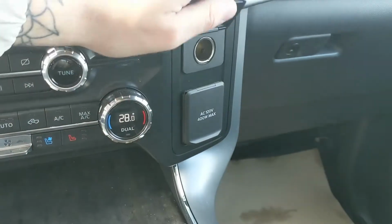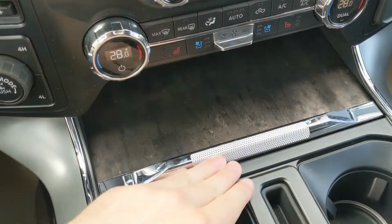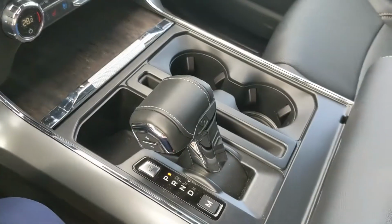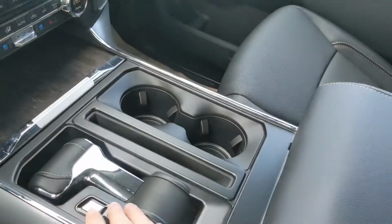Then moving on to the right, you have a 12-volt and 120-volt power outlet, as well as this compartment up here for more storage. Then moving down, you have this compartment here with a USB and USB-C inside, so you can plug something in from there. Then you have your main shifter with select shift on the side, so you can manually shift through your gears, and can be collapsed, so you have more open space here.